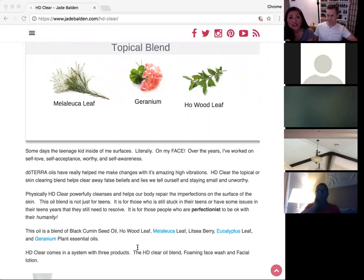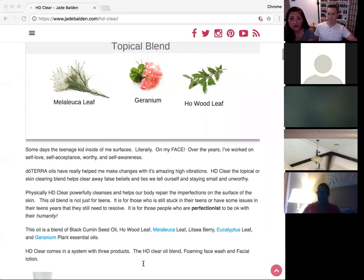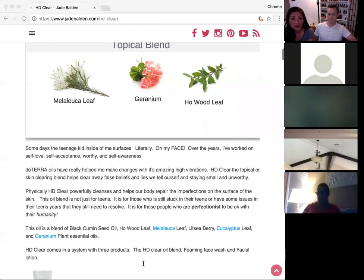Okay, this is still a big oil for me. It smells like lemonade to me. It's just yummy. And, you know, that is a clue for me to know that this is an oil that I need. And I still need to work on whatever it is that it's trying to help me with.